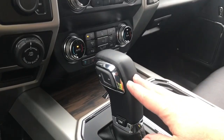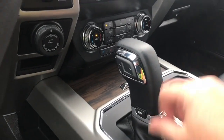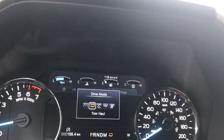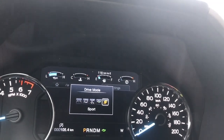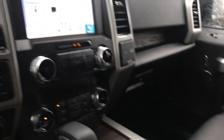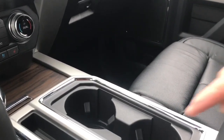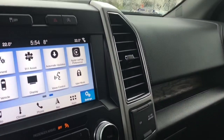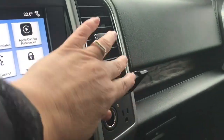You also have an automatic select shifter and drive mode, and when we press this, it'll appear on our dash: normal, tow haul, snow wet, eco, sport, and back around again. You've also got a couple of cup holders there, and there's a light at the bottom for the ambient lighting. Your armrest opens up, and inside there's a bin. You can take that out. Lots of room down below, as well as a 12 volt. Off to the side, 12 volt with a 110 outlet.